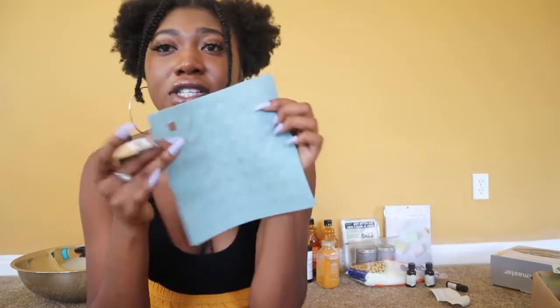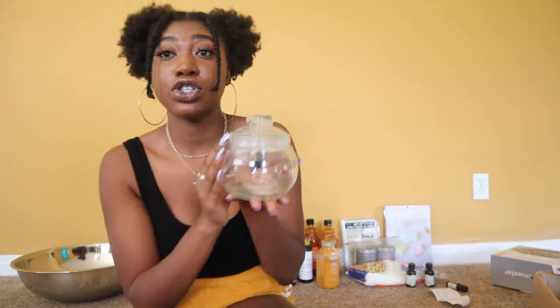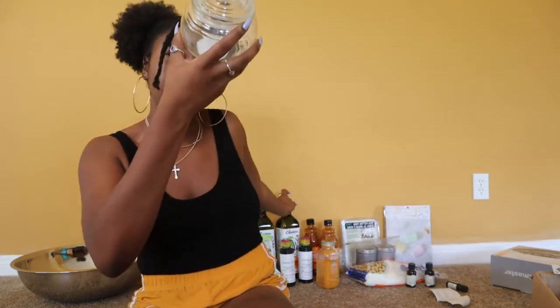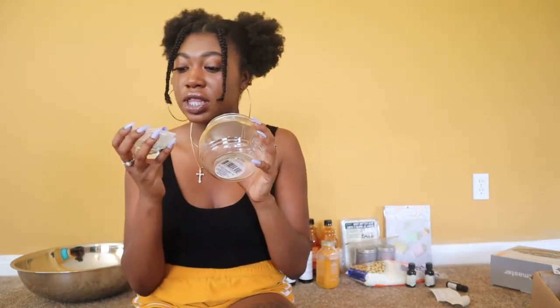I got myself just a little something to grab hot things off of the stove with, and I got 6 of these jars. So these are the jars that I'm going to use for my infused oils. They hold quite a bit. They're 8-ounce jars. They come with glass lids. They are glass, which is really good for infusing and for making tinctures and things like that.